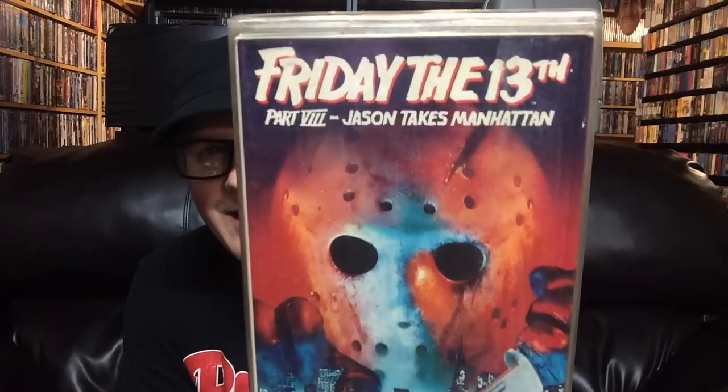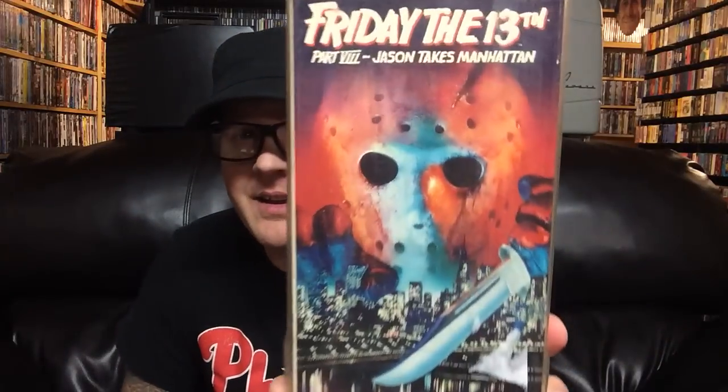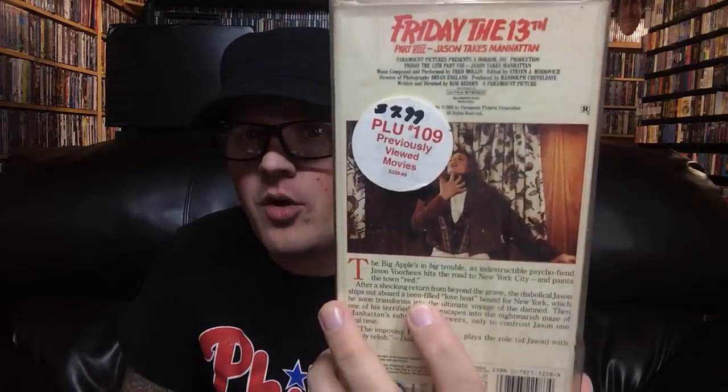And then we move on to Friday the 13th, Part 8, Jason Takes Manhattan, which a lot of people hate. I love this film. I'm a big, big fan. And again, some cool artwork that I love. Jason just looking over Manhattan, the blade coming down. Very cool. I mean, the movie's complete BS. It's ridiculous. It's over the top. But you know what? I find it fun. It is what it is. I like all the Friday the 13th movies.